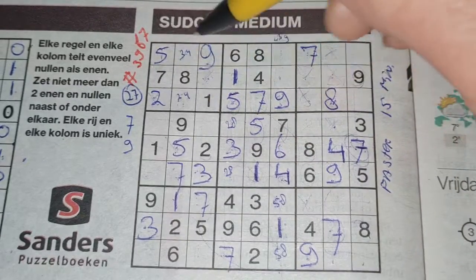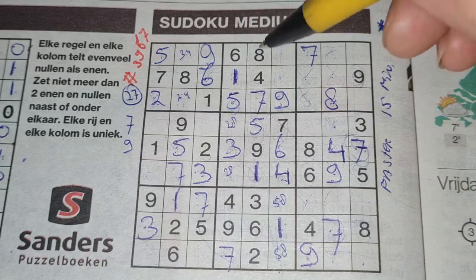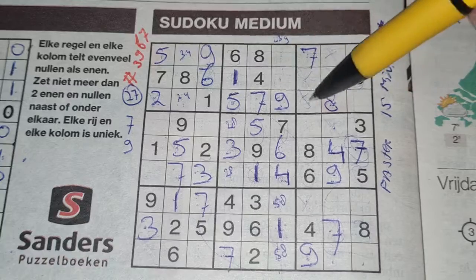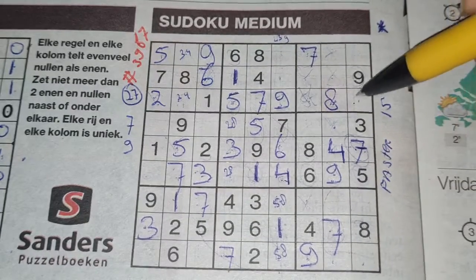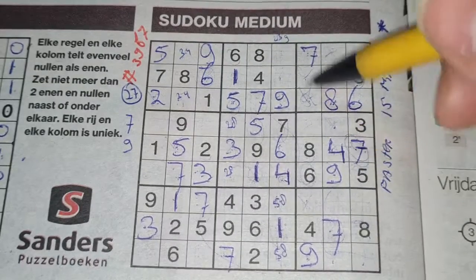One box left in this big square for the number 6. Six in the first row, 6 in the second row. So in the third row, the only two places left for the 6 are here or there. We see a 6 there? No, 6 there. The 6 should be there.